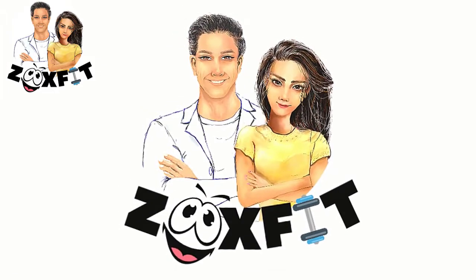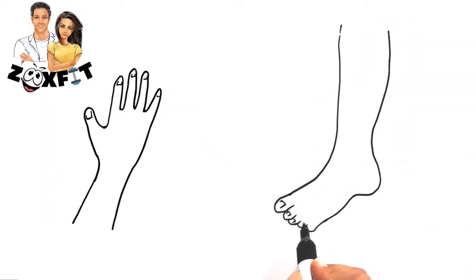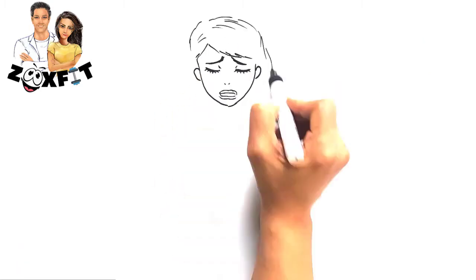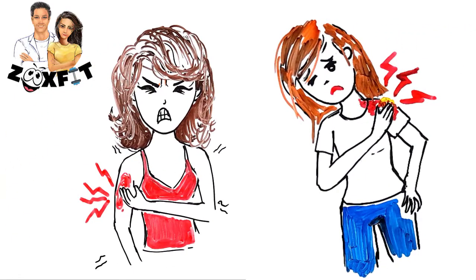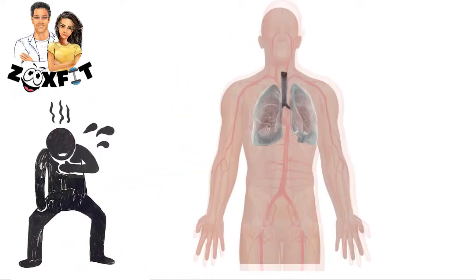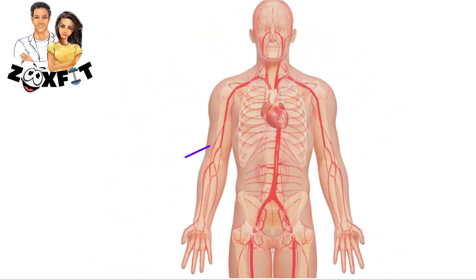Now, keep watching to see top warning signs. Swelling in your arms or legs. Color change of a part of body and being itchy. Pain in limbs. Breathing issues, which means blood clots have moved from your arm or leg to your lungs. Higher heart rate.